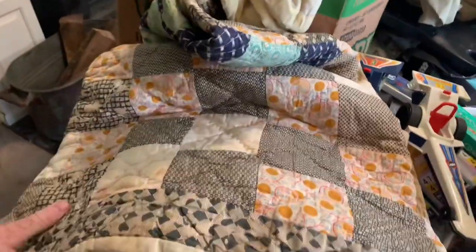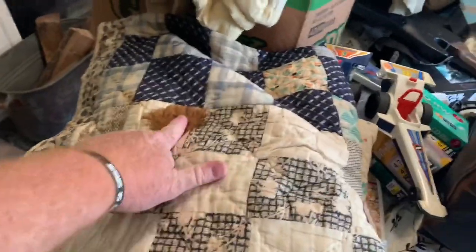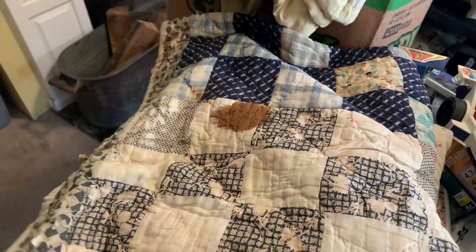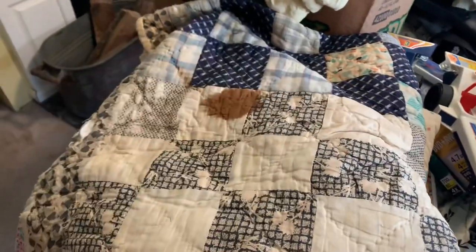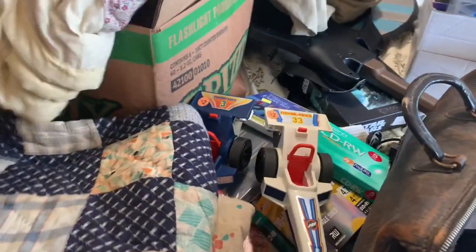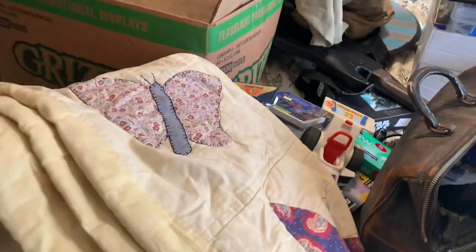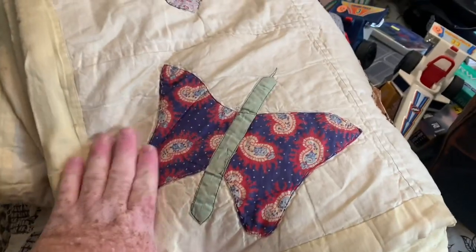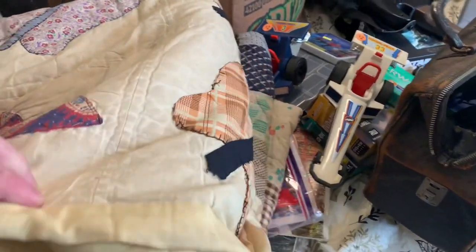These things were awesome. There's actually a little staining on some of them. You have to be real careful when you wash these things. She said these quilts were probably over 100 years old. So some of them are in better condition than others. This one in particular, though, is probably a $150 quilt just because of what's on it. When you have butterflies, that kind of stuff, it does need a little help.